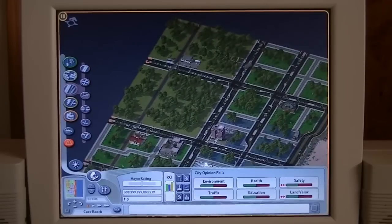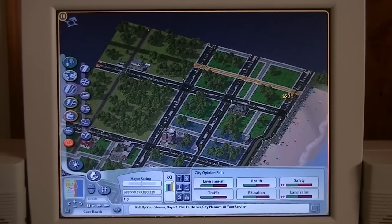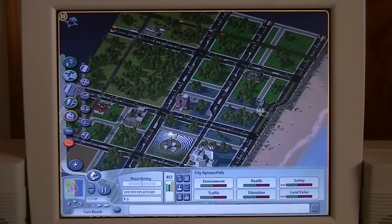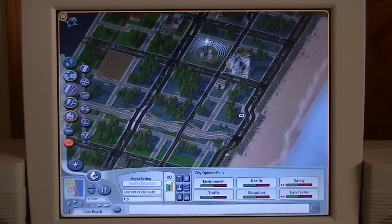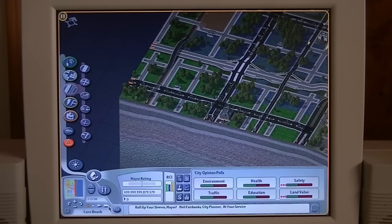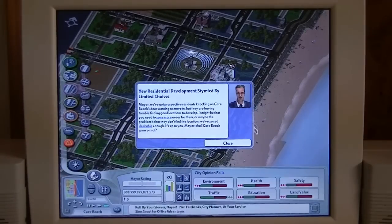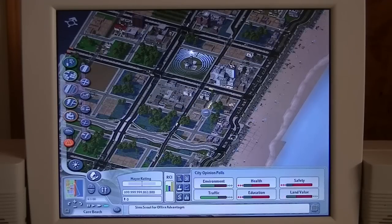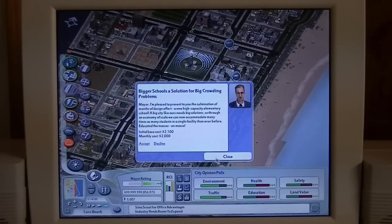Like some of these roads. Alright, now let's unpause it and watch our new little town grow. Didn't take long at all. Okay, we can build a mayor mansion.